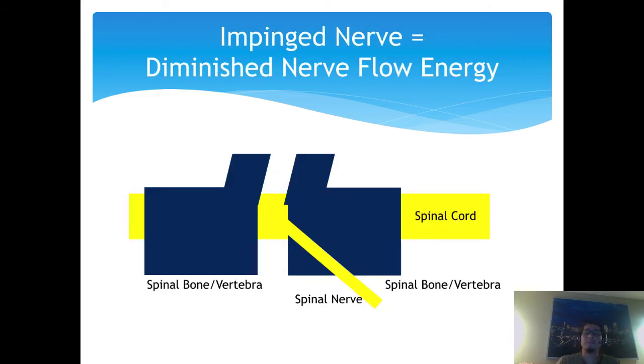So, what is it that I'm looking for when I'm analyzing a dog or a cat on their visit? I'm looking for an impinged nerve. I'm looking for diminished nerve flow energy. And that's all happening through a fixation. There's a loss of motion between two bones of the spine, or what is referred to as a vertebra.